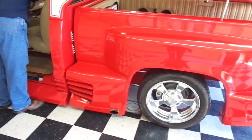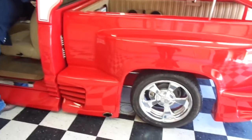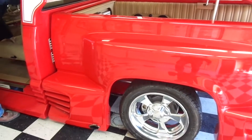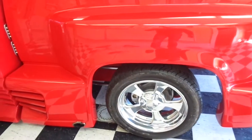He's going to go ahead and start it, and it runs 100%. Sounds awesome. There he's raising it up.